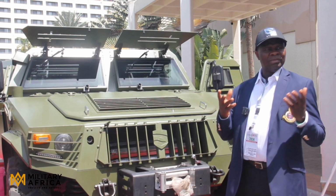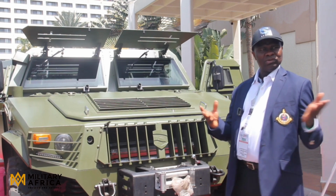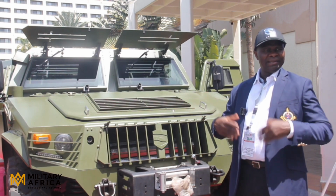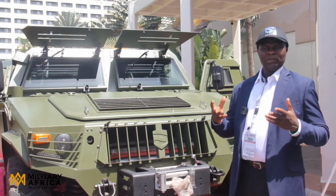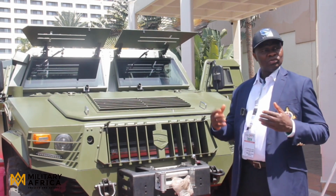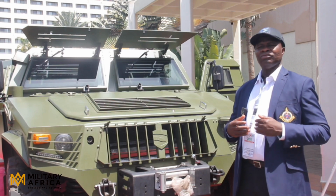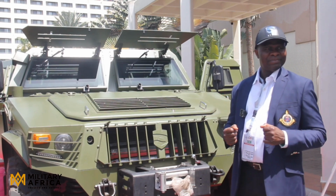Like you have seen some of our officers from the French-speaking countries coming to take a look at the vehicles, and we have been telling them about the capability and what the vehicle can do. So we hope that in the nearest future, this vehicle will also be on the inventory of our sister African countries, at least within the West African sub-region.